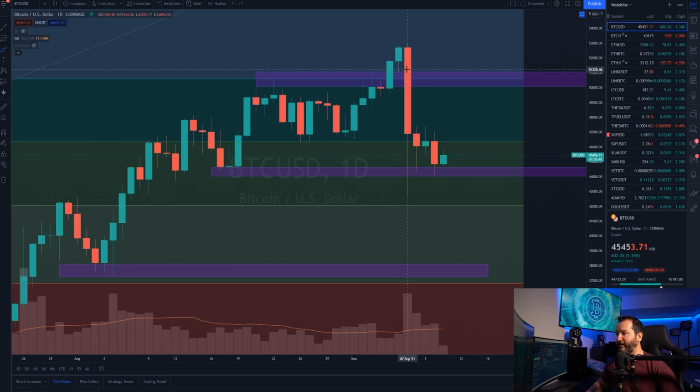Now, for full disclosure, I did try a small long position on the back test of this liquid zone here. Price did move favorably for me in the beginning of that trade, and I did set my stop loss to break even, and that is the power of proper risk management, because when I woke up the next day, I saw this giant lightsaber to the downside and got stopped out at break even and did not have to hold on to a giant losing position like this.